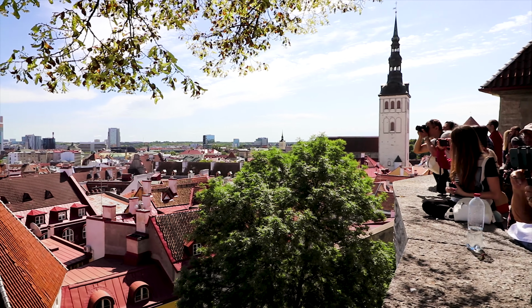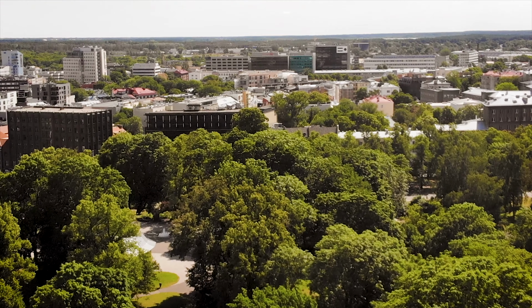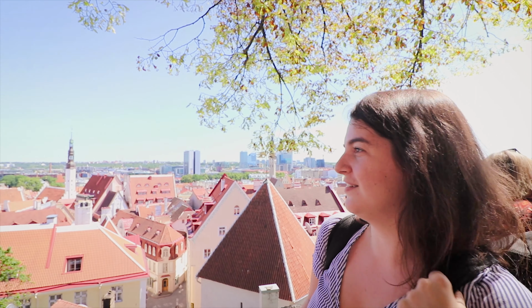The view is absolutely amazing. You have a view across the old town, part of the newer parts of the city, as well as the harbor and the Baltic Sea over there. Wow, really magnificent. I could stand here all day long. It's one of my favorite spots so far in Tallinn.